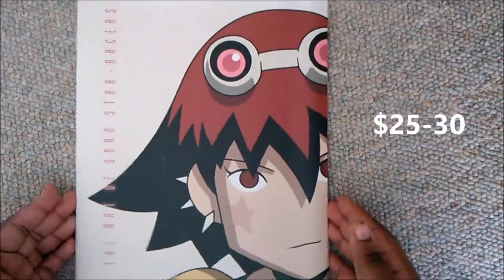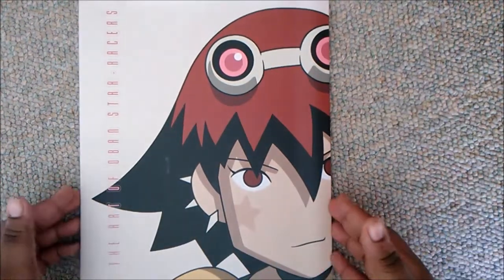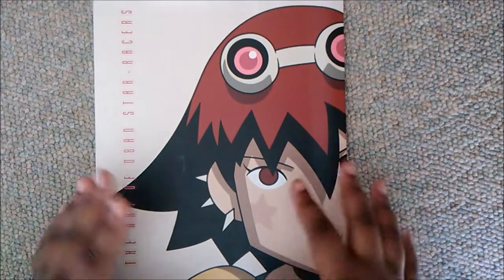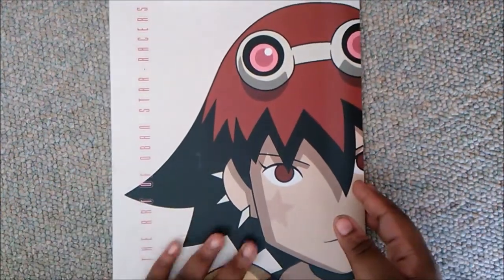Alrighty, so the next art book is of the TV show Oban Star Racers. I didn't even know this show had an art book originally, because I was just goofing off on Amazon. But I found it, and I spent all the rest of my money on this freaking book.